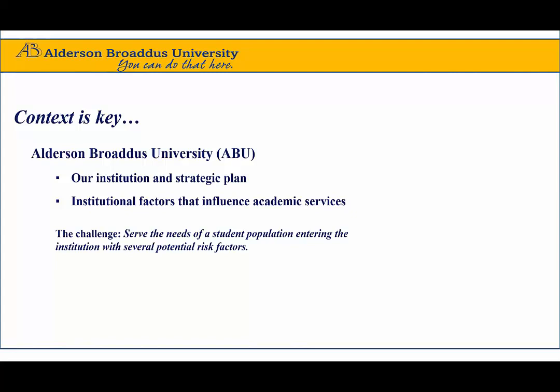But we know that our greatest challenge is figuring out how to serve the needs of a student population that's entering with these kinds of potential risk factors. They aren't necessarily going to struggle. They don't automatically struggle, but there are enough categories of risk that we are looking for ways to meet that challenge and to do it intentionally if we can.